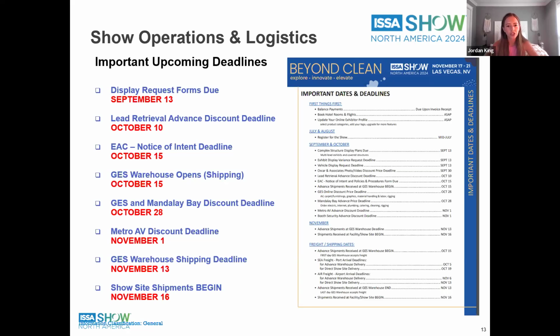And then also the GES advanced warehouse opens, so you can start shipping your stuff ahead to the advanced warehouse if you want. And then October 28th is going to be the GES and the Mandalay Bay discount order deadline. So that's your big deadline. Those two vendors are where you'll order most everything from. And again, in the Exhibitor Resource Center, I have it listed out exactly who you need to order what from. Electrical, plumbing, internet, all of that comes from Mandalay Bay. Rigging, if it's over 200 pounds and has electrical, that's all listed out for you so that you don't have to guess who to order from.